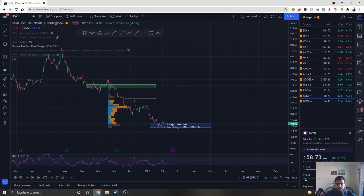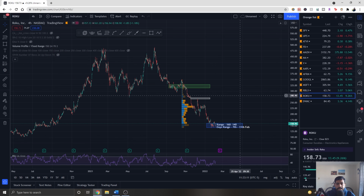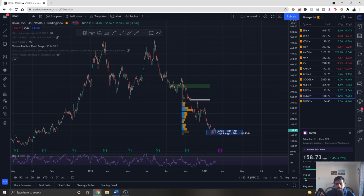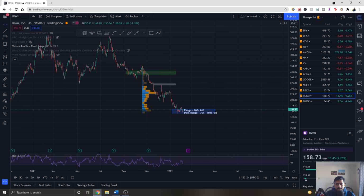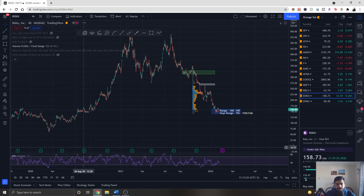Now let's go on to Roku. Roku got destroyed after the Fed meeting, after making the recent high of $488, and it dropped quite significantly, to be honest. They also have their earnings on 17 February, and everything depends on their earnings. So far, Roku has a tendency to move up.